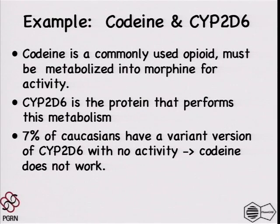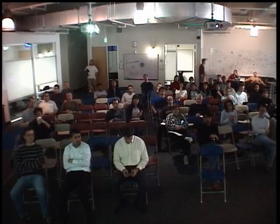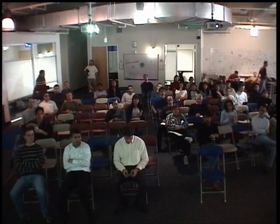And as you can see in the third point, 7% of Caucasians have a version that is a SNP, and there's actually a number of different SNPs that can cause this, that renders CYP2D6 totally inactive in their liver, which means that for 7% of Caucasian patients, codeine is like a placebo. It does absolutely nothing. Now, I don't know if there's anybody, probably statistically, looking at the crowd, there is probably somebody here who has been given codeine, and they said, geez, it really didn't help my pain very much. If that happened, this is one of the most likely reasons.